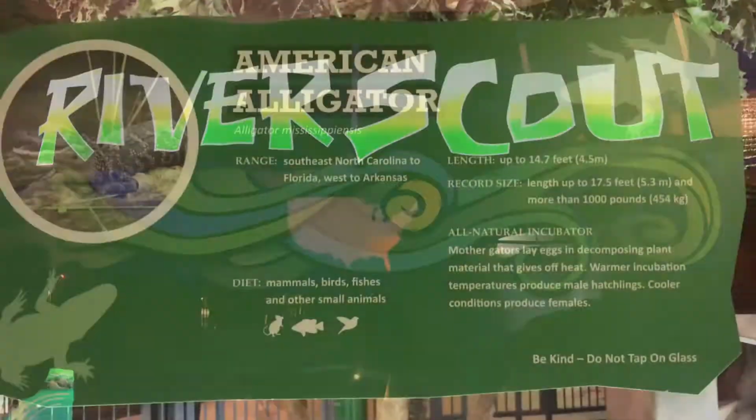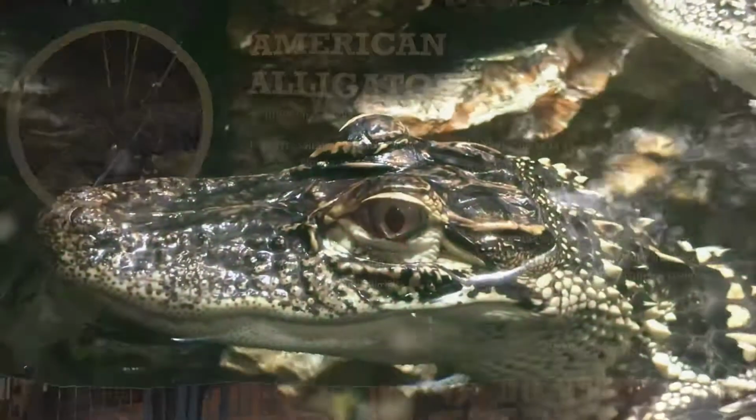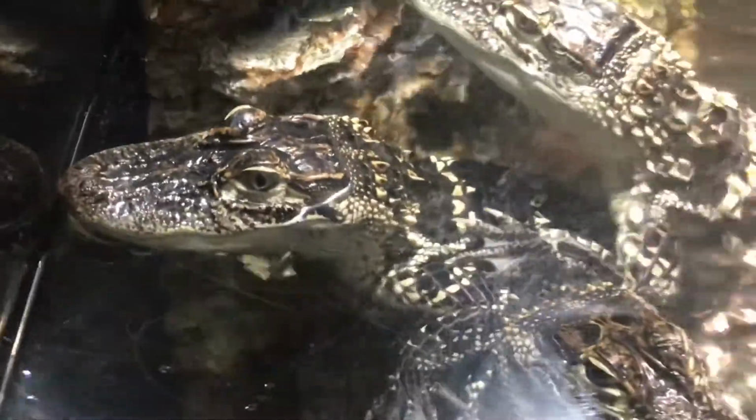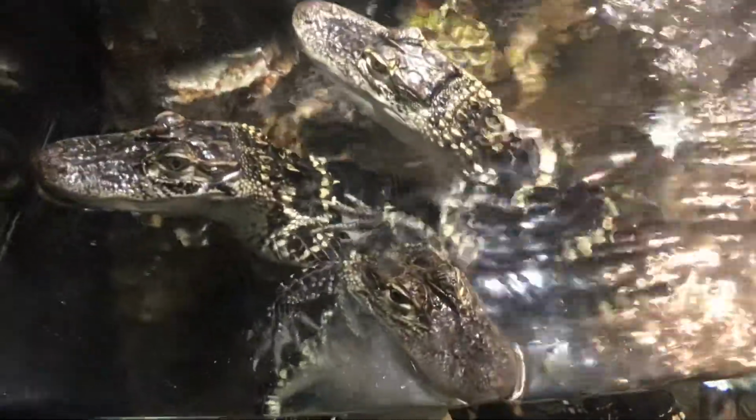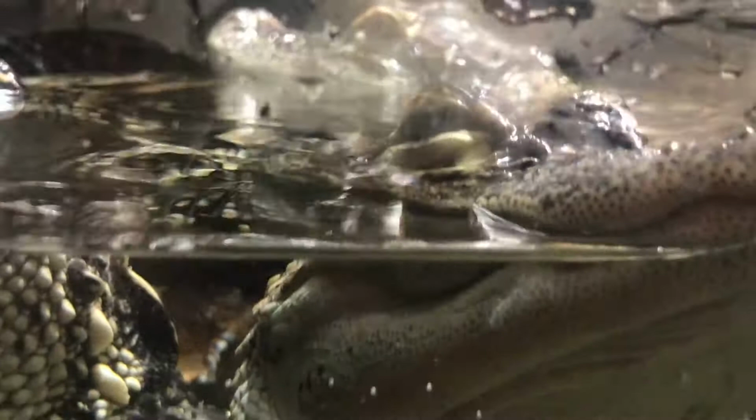Being the River Life channel, we were glad to see the River Scout area paying homage to all of the freshwater life around us. I was intrigued with the alligators. The American alligators shared a nice exhibit with some 4 to 6 foot long young alligators that were very cooperative, not camera shy, almost seemed to interact with all the visitors.